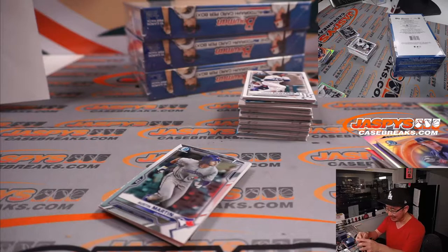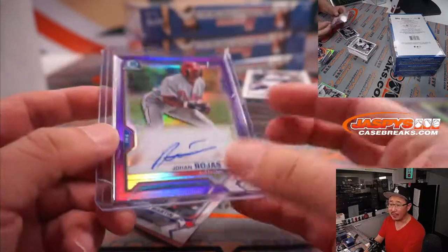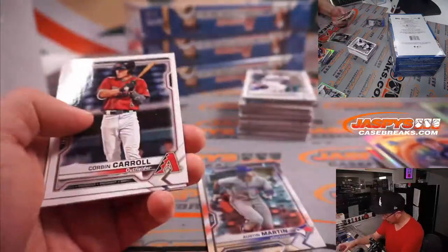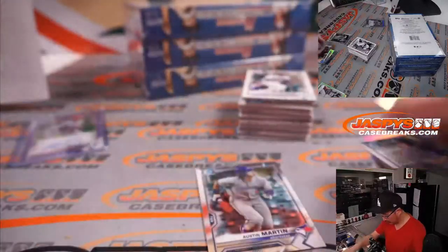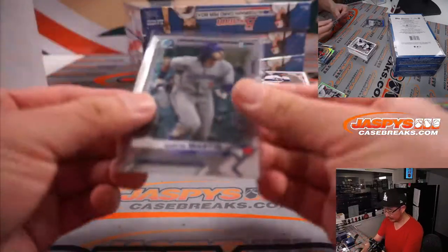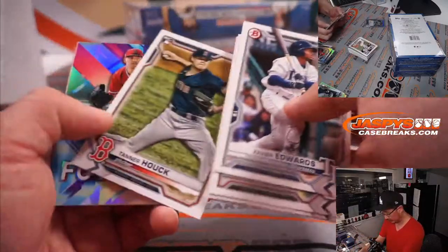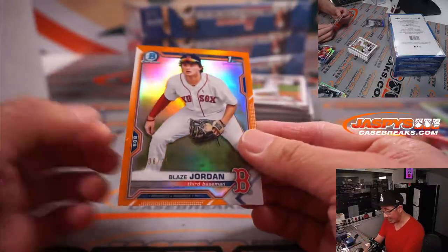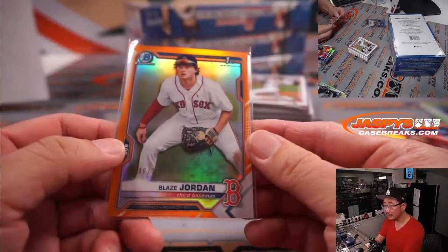172 out of 250. Purple Chrome, Johan Rojas for the Phillies. It's Mark with the Fightin' Phils. We got an Austin Martin. Bowman first, Blue Jays edition going to Jason. And an orange Blaze Jordan, 8 out of 25. Scott Q.